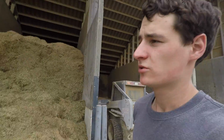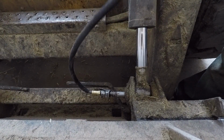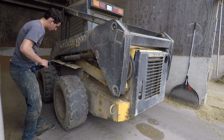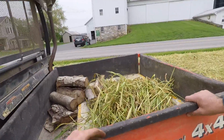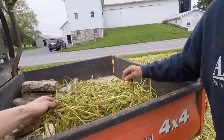I'm not sure how close it is to being ready. It doesn't feel terrible, but I'd really like to get it in the silo as soon as possible. The nice thing about triticale is it will hold the value. We found that if it gets rained on some, it'll still make pretty good feed, so we're not too worried about it. Just taking a couple minutes here to service the skid loaders. It's wet on the outside, and that's gonna feel a lot different once the sun comes out.